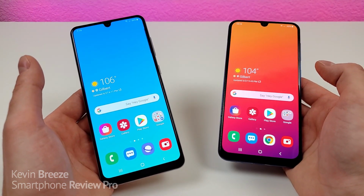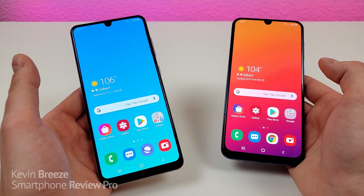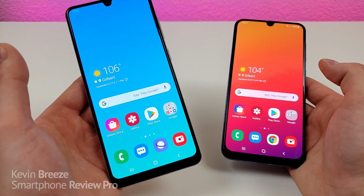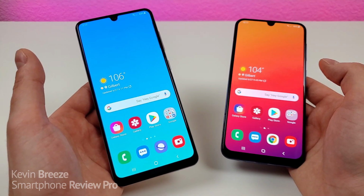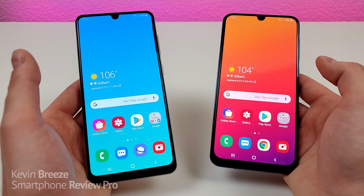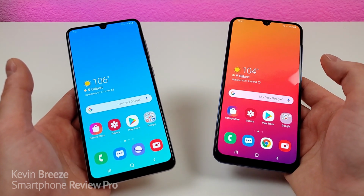But definitely take a look at the links in the video description to see the most up-to-date pricing for both phones. But at the time of me recording this video, you can get a Galaxy A31 for around $250, and you can get a Galaxy A30 for around $200. So it's about a $50 difference, but again, that could change at any time, so take a look at the links in the video description.